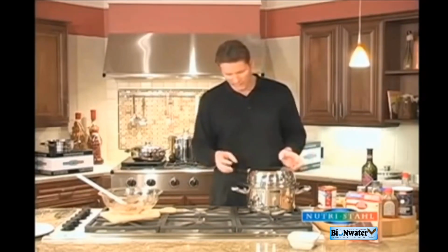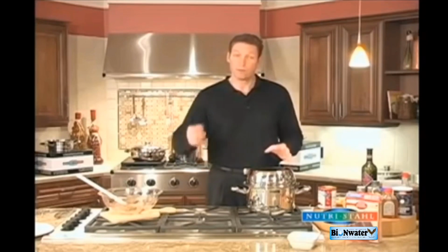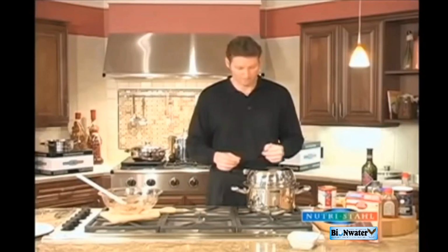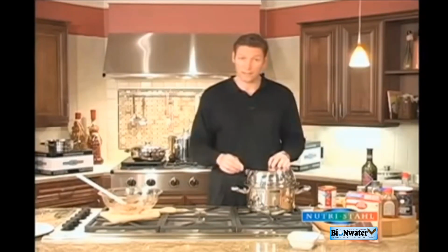It'll take about 5 or 10 minutes for it to heat up, and then we'll be able to turn it down to low. We're going to cook it for about 10 to 15 minutes a pound. It depends how you like your roast done. All right, so we'll be right back when we turn the roast down to low.